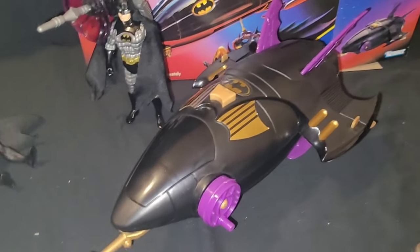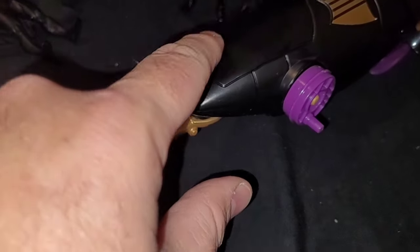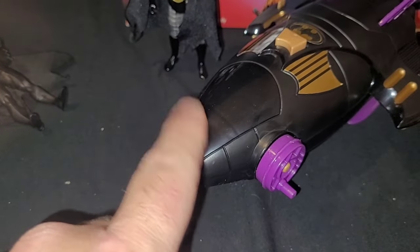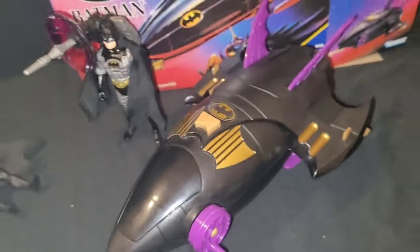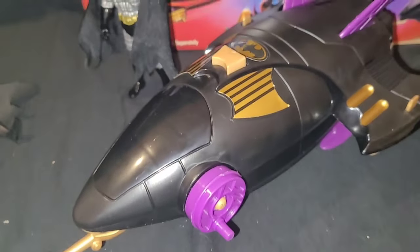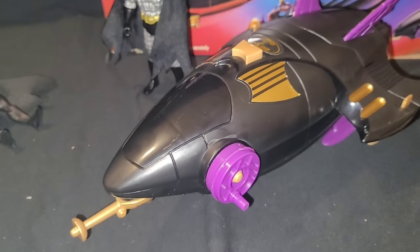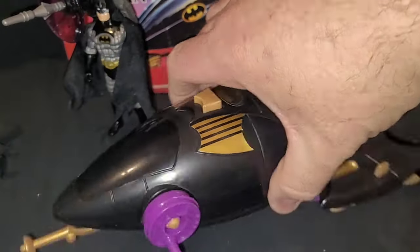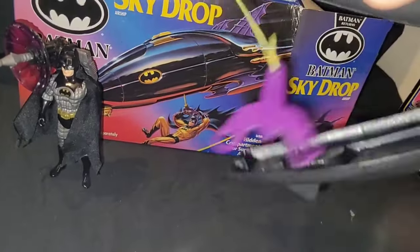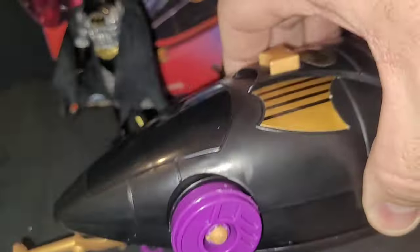My only real bummer is that he can't actually look out this window. I was kind of hoping that he'd be able to look out the window, but they put such a focus on the dropping part of the Sky Drop Airship. They didn't really put a lot of focus on it being a vehicle. But it's also like you're a kid flying this around. It's going to be fun to just fly this around, hit that button, and drop that thing on somebody. That's a fun toy. There's nothing wrong with that at all. That's a lot of fun.